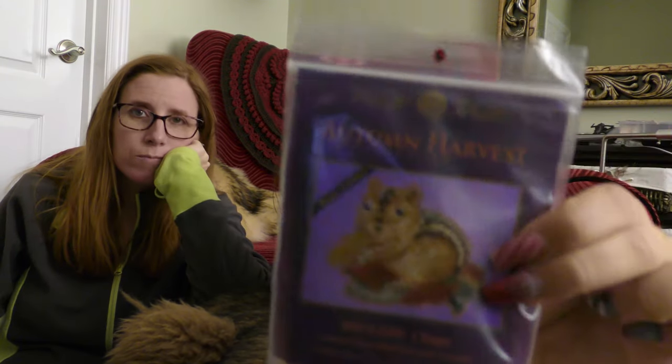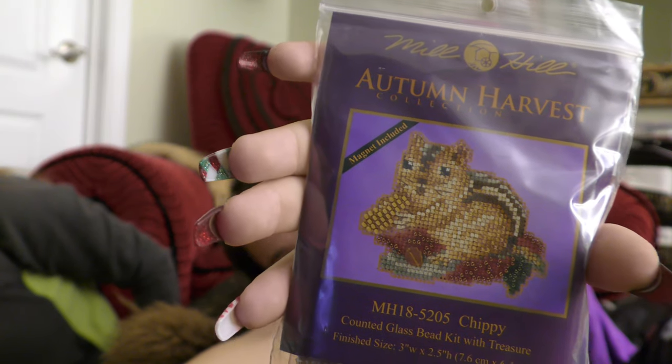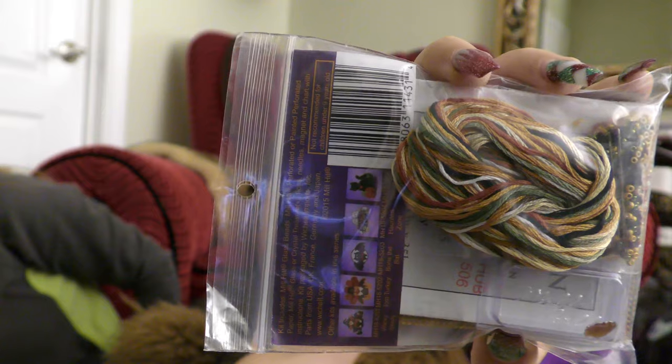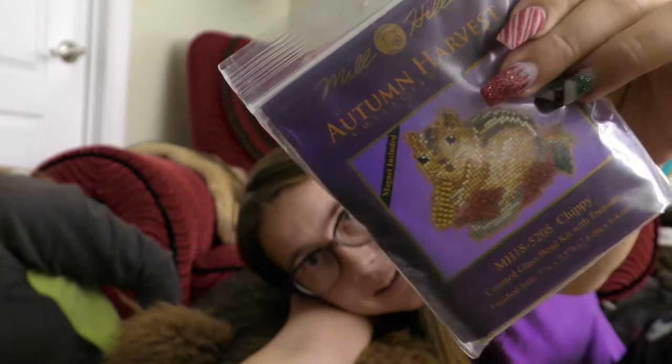Okay, I got a chipmunk. Do you see that? Do you see the chipmunk? Oh, there you go. Yeah, I gotta stay out of it. The camera wants to focus on me instead. Because you're so pretty. That's not why. Look at all that. What's that? Oh, it's a little bee. I was looking at what the specialty treasure bead was.